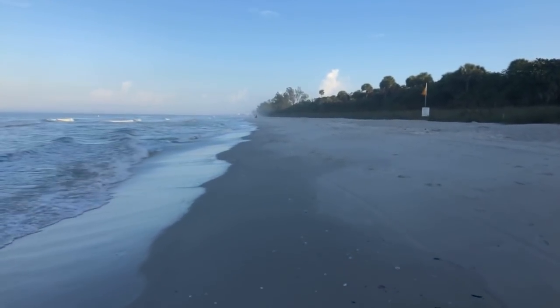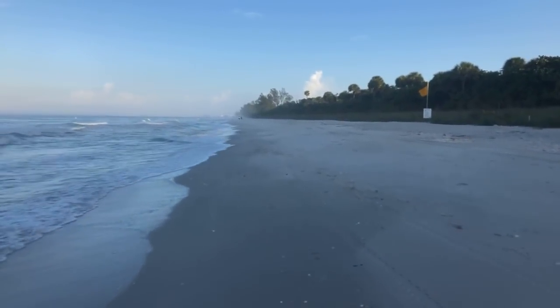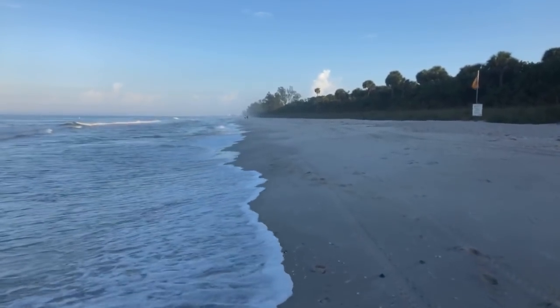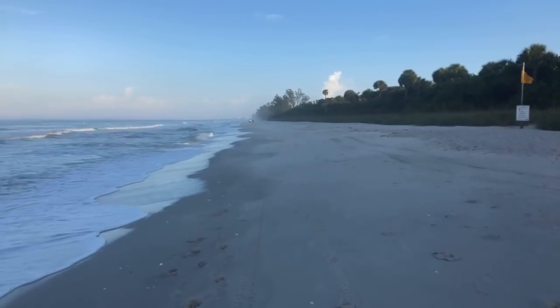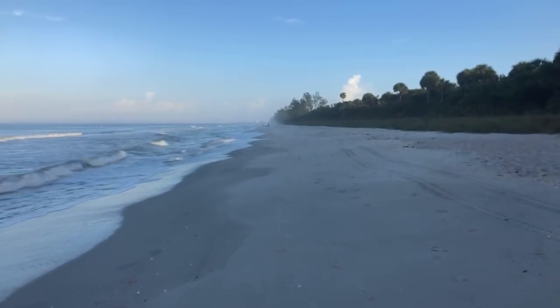Actually, when we first sighted those dolphins earlier, they were almost on top of the sandbar, kind of riding the waves on top of the sandbar. That was pretty neat. I know it was hard to see them in the video, but trust me, they were out there. Just have to look close. They came by early this morning.